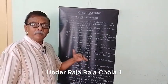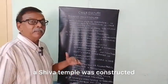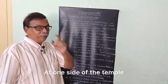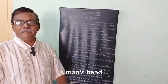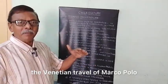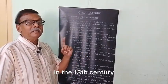Under Rajaraja Cholavan, at the mature stage, a Siva temple was constructed, and it is a great temple. At one side of the temple, there is a carving of a man's head with a European topi, and it is considered to be the Venetian traveller Marco Polo, who traveled in India in the 13th century.